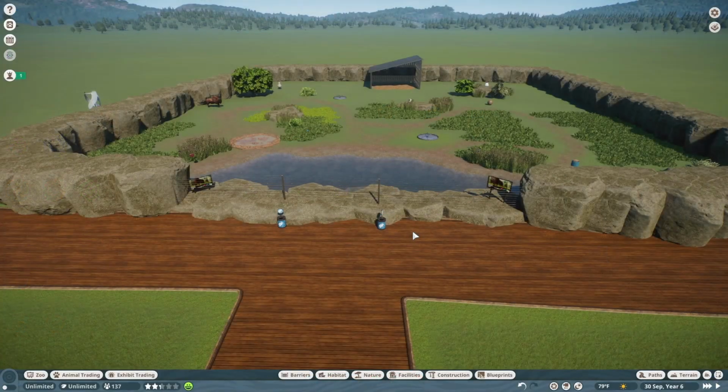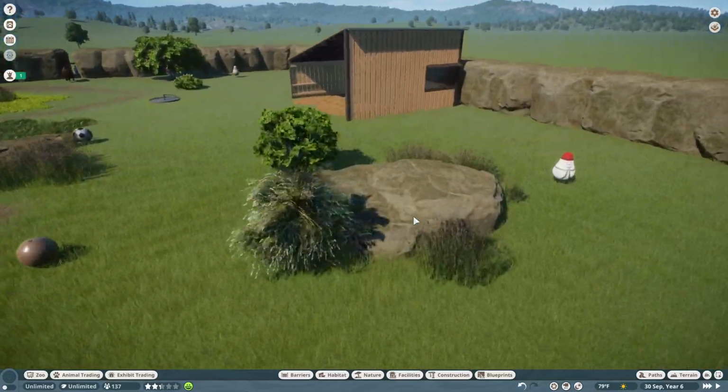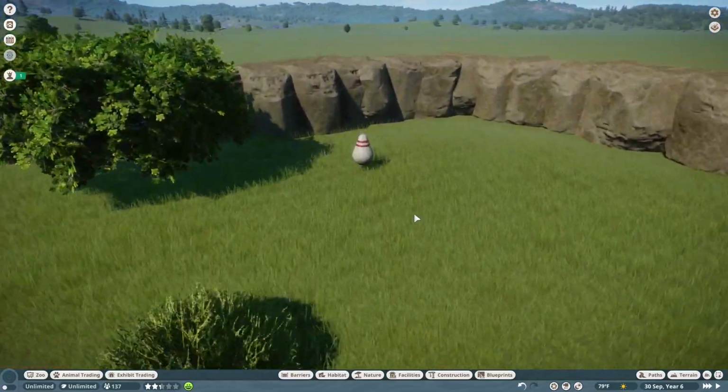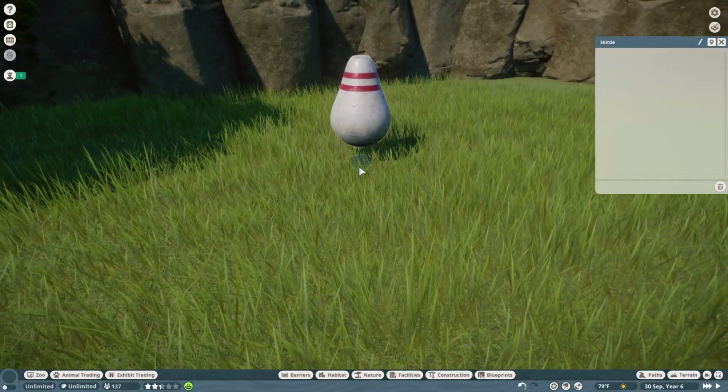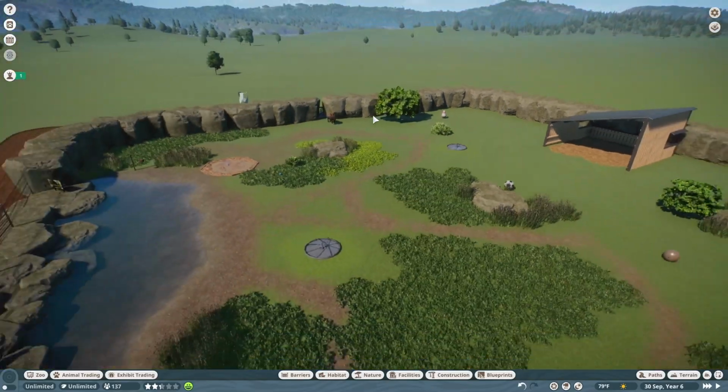Here is the habitat for the American bison, and I think it came out pretty alright. I didn't look up any inspiration for it, and it wasn't what I initially had in mind. It took me a while to figure out what I wanted to do, and I'm just gonna come here and lower this into the ground a bit.